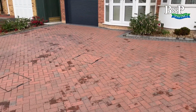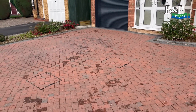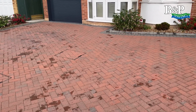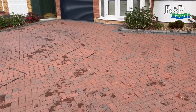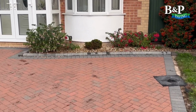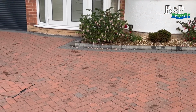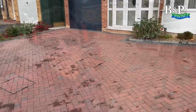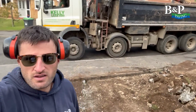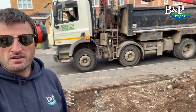Here's the other one here. This one's about 3, I think 4 years old now. 2 recessed manhole lids. Still looking nice and level and flat, which is what we want. Nice little border there with some curbing we did. Beautiful. So, we're all dug out ready. Grab lorries here, so ready to get rid of some more.